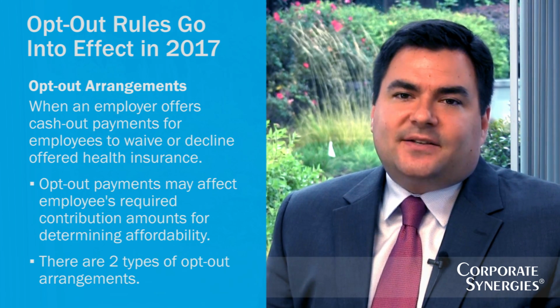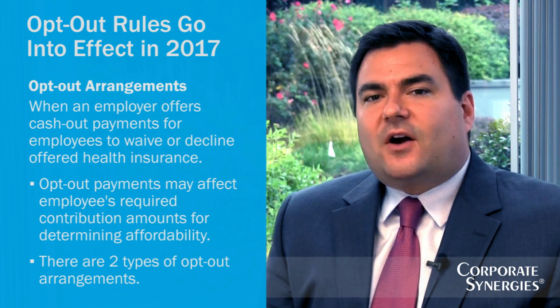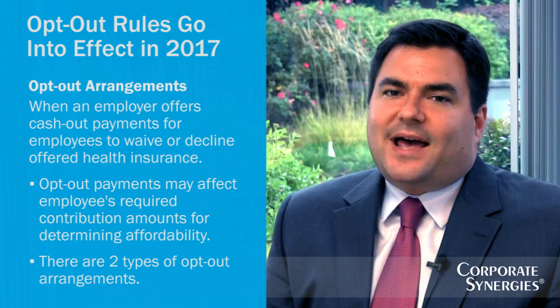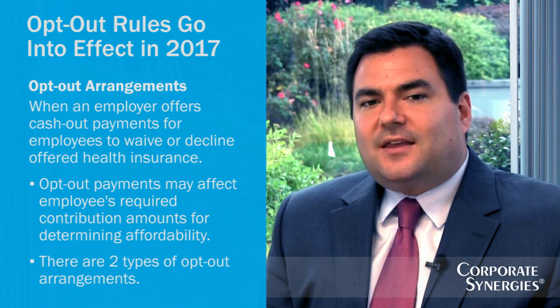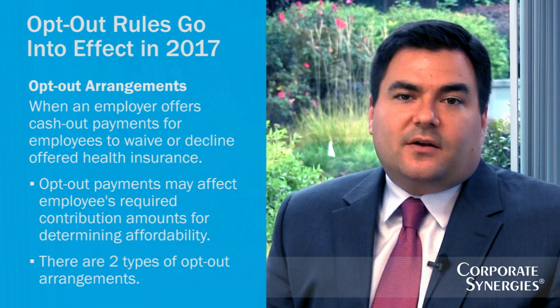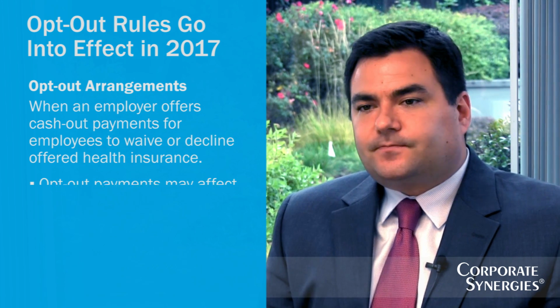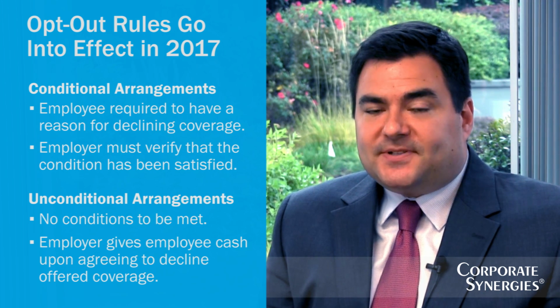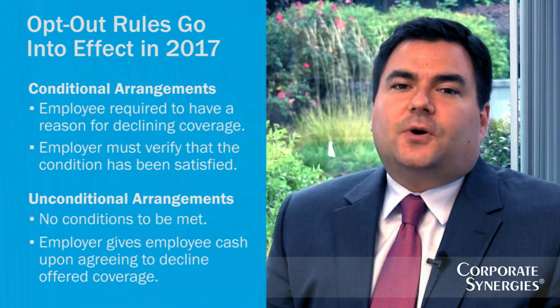In IRS guidance from December of 2015, IRS Notice 2015-87, the IRS explains how opt-out payments may affect the amount of an employee's required contribution for purposes of determining affordability under the ACA. Specifically, the notice explains that there are two types of opt-out arrangements: conditional and unconditional.